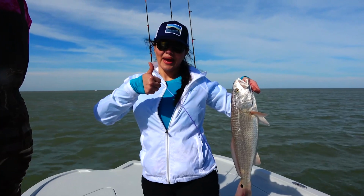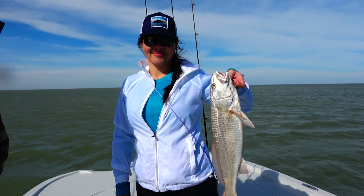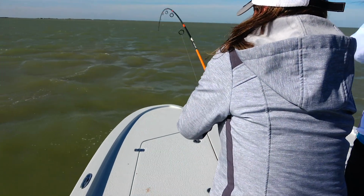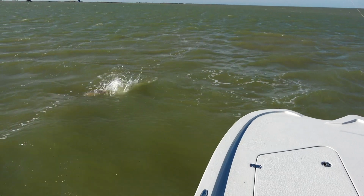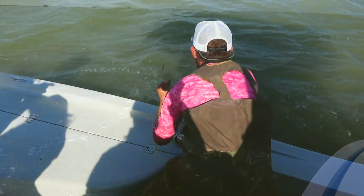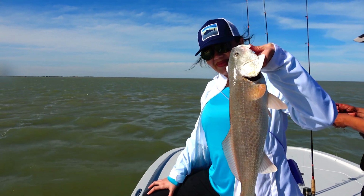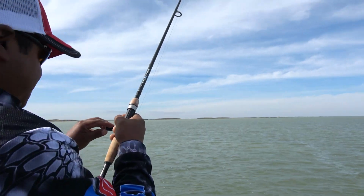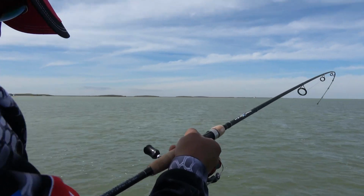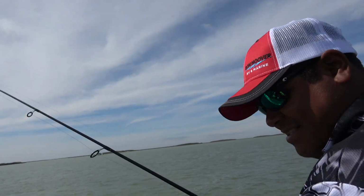Nice fishing at an epic boat from Ron Hoover. Oh, that's a good one. That's a real good one. Fish on. There you go, nice trout. Nice trout. All right, we gotta catch some more.